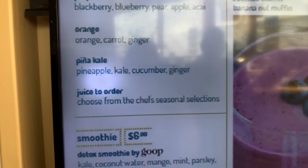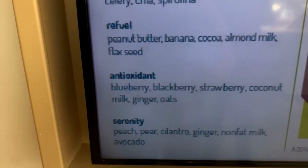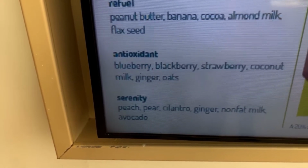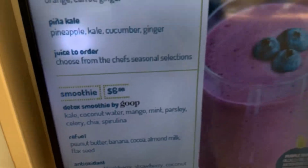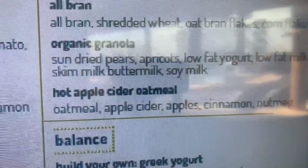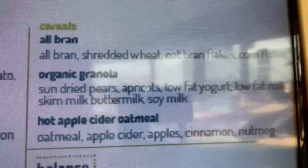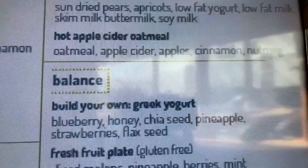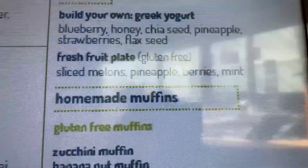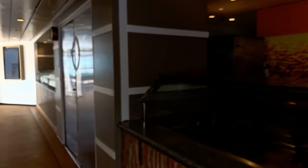So all of the food items that you see are included there, no charge. But then there are certain things like the smoothies and the fresh pressed fruits that have a charge, but they are included with certain drink packages. And that's where they serve this. It's for a couple hours during the day and around lunchtime.